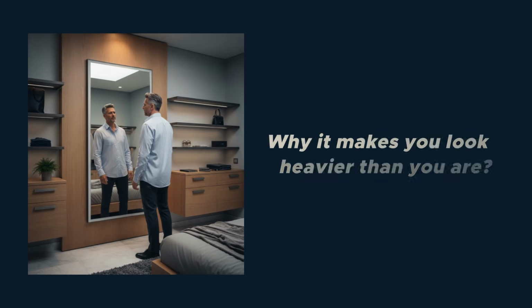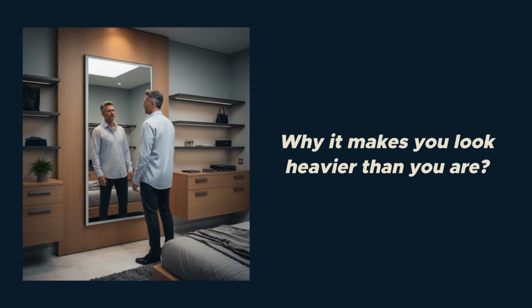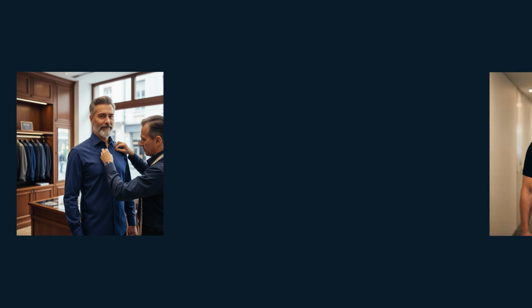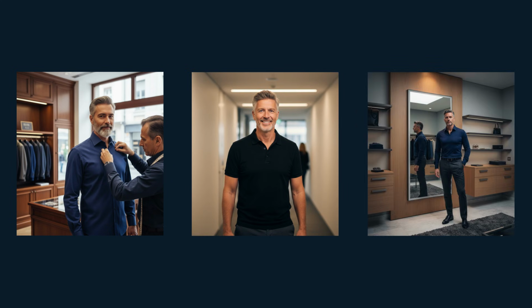Ever put on a shirt and wondered why it makes you look heavier than you are? You're not imagining it. Your shirt might be adding weight to your frame. Stay with me. I'll show you the simple fixes that make you look sharper fast.